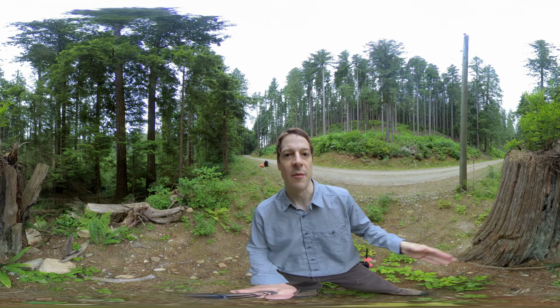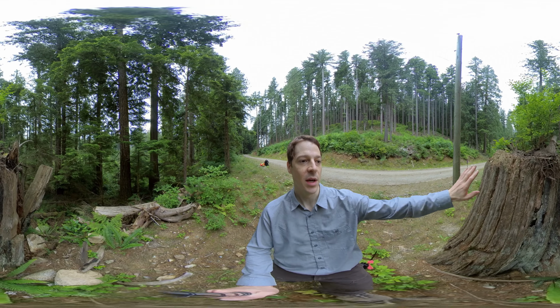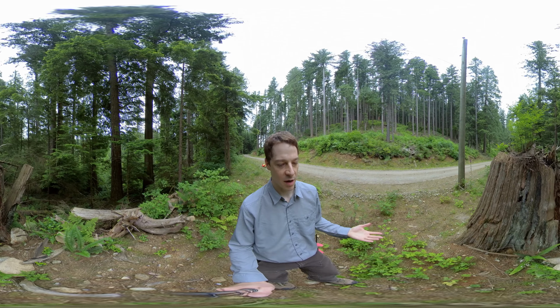Take a look at this stump that I'm facing. I wanted to show this to you to give you some idea of how big these trees here can get. This is an old stump. I think it's probably 100 years old, so this was probably an old growth tree when it was harvested.